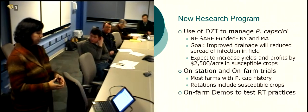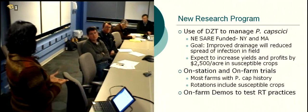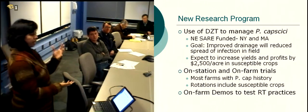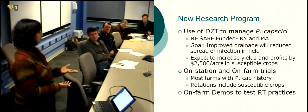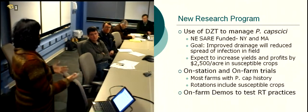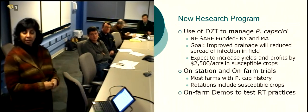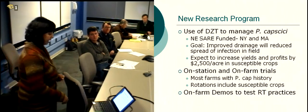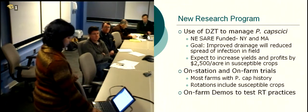And on those fields, we want to actually look at soil moisture, soil water management, changes in the amount of saturation that we see in fields, and then eventually, with a susceptible crop, see if we actually do delay the onset of Phytophthora. And so that people can harvest for a longer period in those years where we might have conducive moisture conditions for the development of the disease.